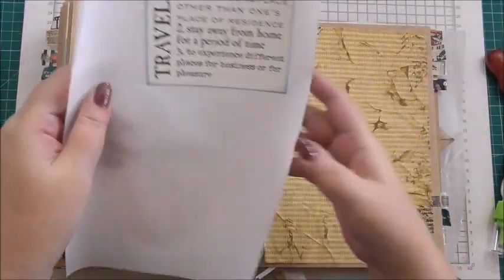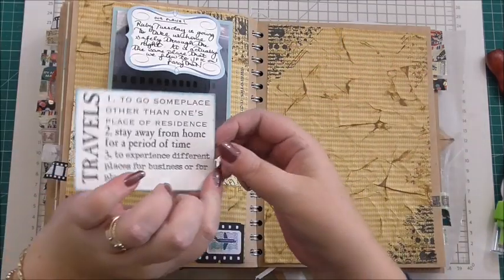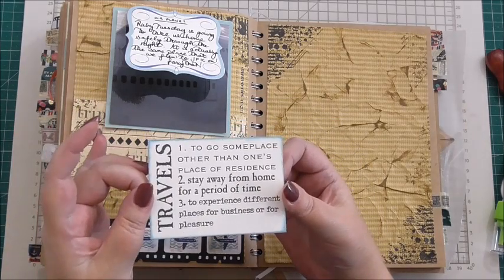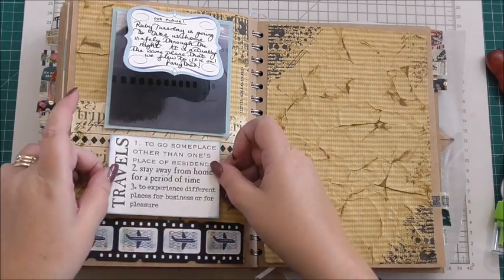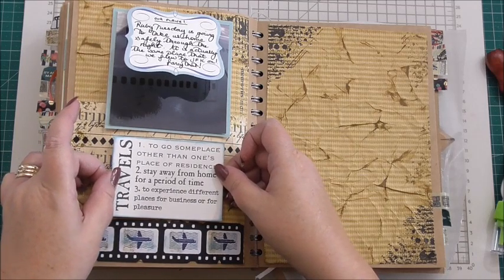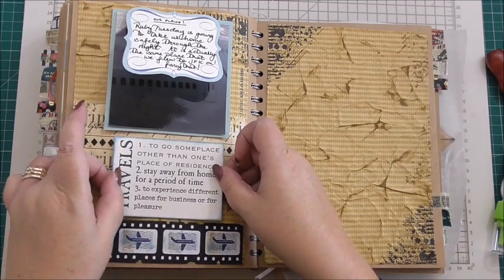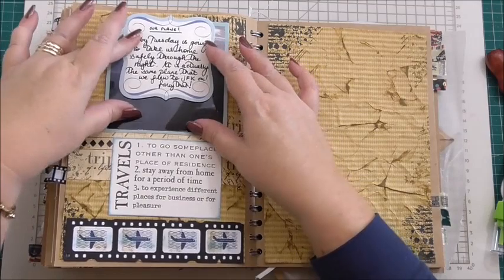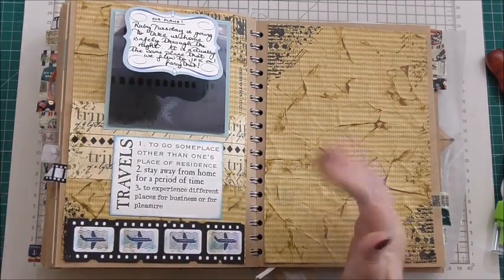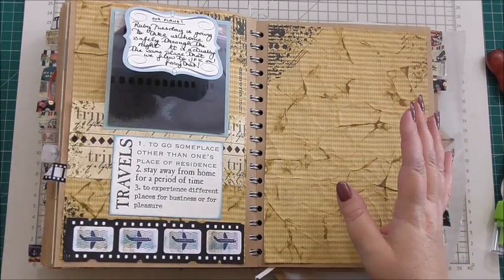And then I've also got, now this is, you know how early on I said I really like definitions. So this is one of the Making Memory stickers, and it just simply, I think, sums it up about travel. So we can add that underneath our picture. And then we can turn our attention to the opposite page.